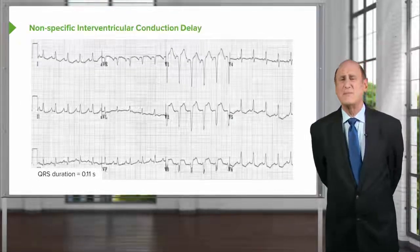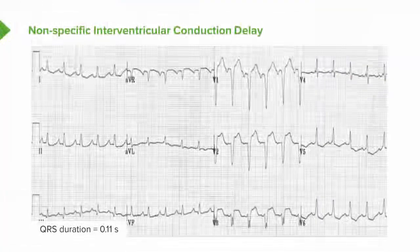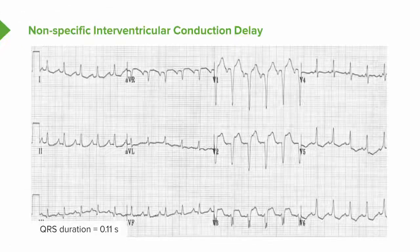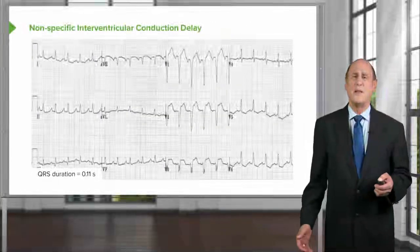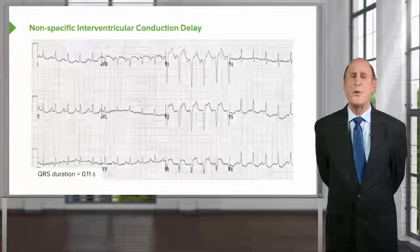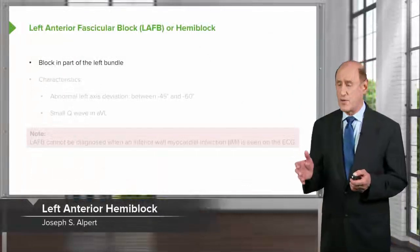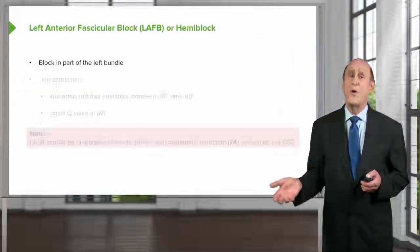Now here's one where the QRS duration is only 0.11. So it's a little bit left bundle-ish, right? Look at lead 1 and lead V6. There's no rabbit ears. So often this is called a non-specific ventricular conduction delay. So there's a block in part of the left bundle, but it really isn't enough to be called a left bundle or a right bundle. Now you can see blocks in part of the left bundle. You can see blocks in the anterior portion of the left bundle or in the posterior.